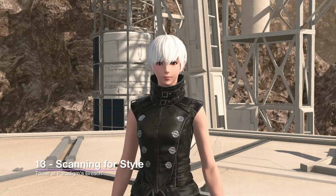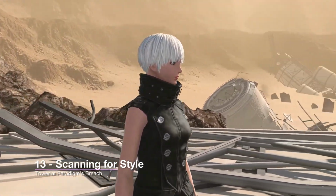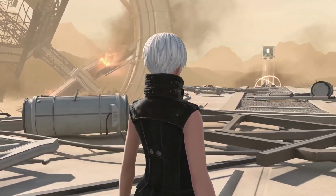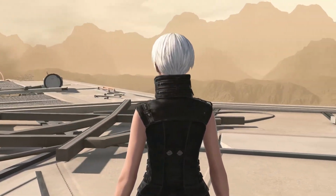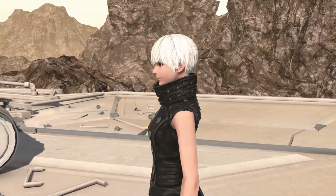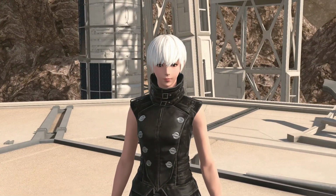Same goes for number 13, Scanning for Style, which also drops from Tower at Paradigm's Breach. Because this raid is so recent, this hairstyle will just get more common over time. Both hairstyles can also be purchased from the market board if you can't be bothered to farm the raid yourself. But dang, can we appreciate that we got a whole Alliance raid series that was a crossover with the Nier series, and we got all this cool stuff with it?